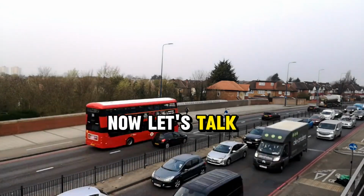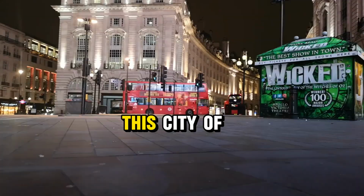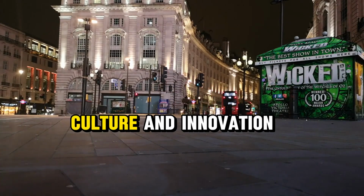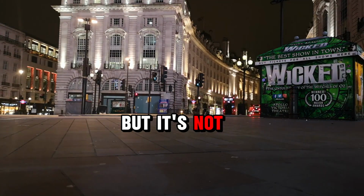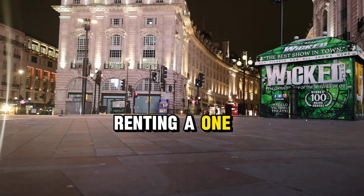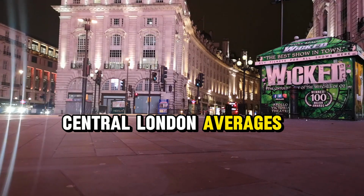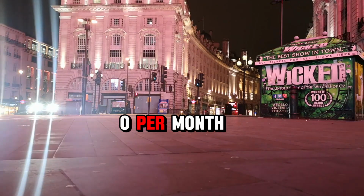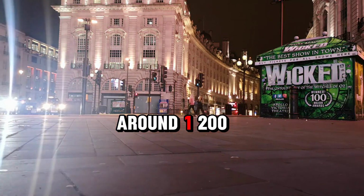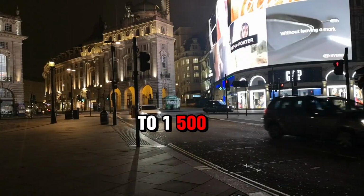Now, let's talk about living in London. This city of 9 million is a global hub for finance, culture, and innovation, but it's not without challenges. Housing is the biggest hurdle. Renting a one-bedroom flat in central London averages €2,000 per month, while outer boroughs like Croydon or Ealing are more affordable, around €1,200 to €1,500.